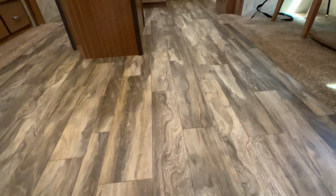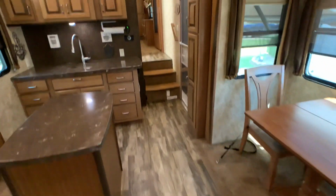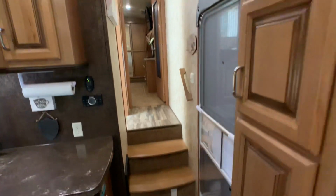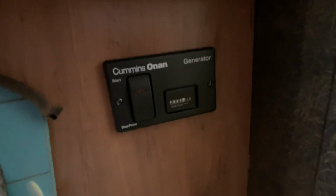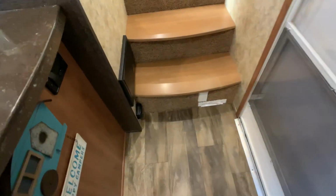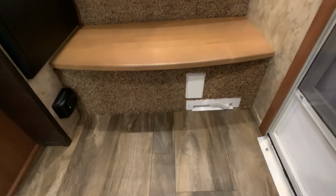And your floor area in the kitchen is that wood plank flooring. It's all vinyl, residential vinyl flooring. This coach is fully equipped, as I said in the beginning, and it is equipped with a 5.5 LP generator, and the generator currently has just a little bit over an hour on it. So this coach has hardly ever been used. I do want to point out this does have a central vac.